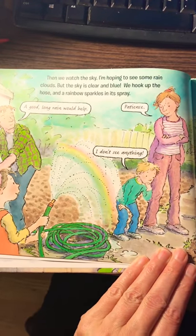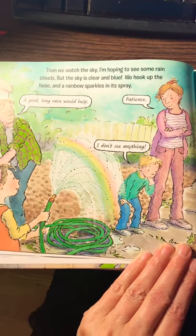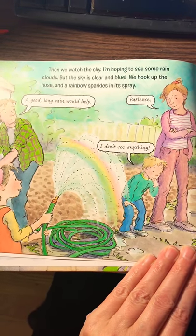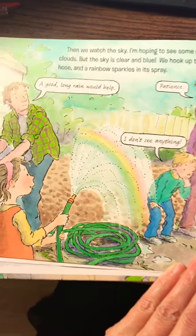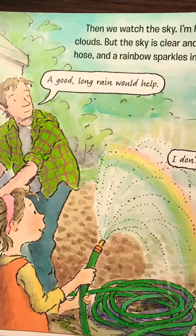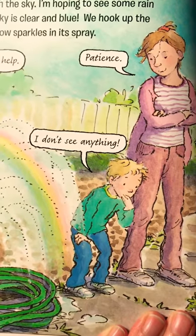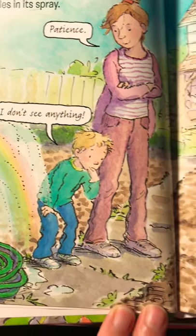Then we watch the sky. I'm hoping to see some rain clouds, but the sky is clear and blue. We hook up the hose and a rainbow sparkles in its spray. A good long rain would help. Patience. I don't see anything.